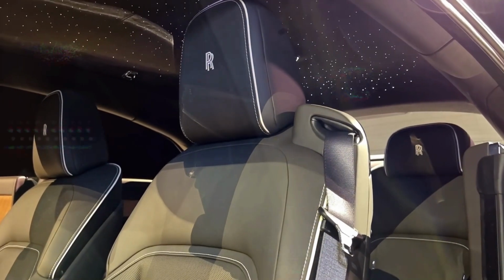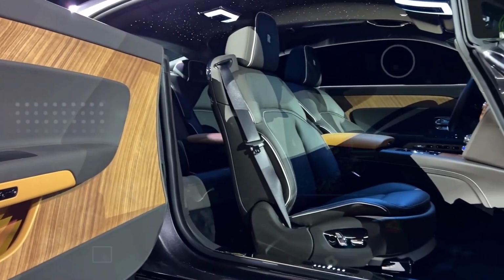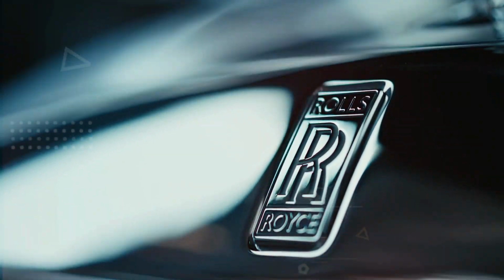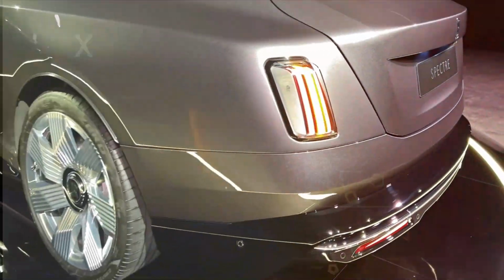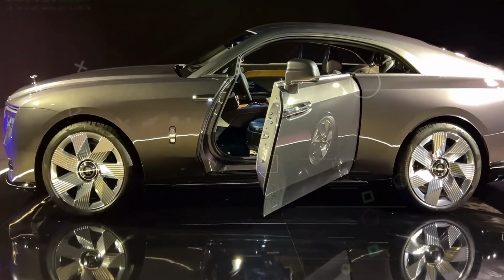Today, I have a very special treat for you. I'm going to review the 2024 Rolls-Royce Spectre, the most expensive, luxurious and powerful electric car ever made. This is not just a car, this is a masterpiece of engineering, design and craftsmanship. This is the ultimate expression of luxury and performance. This is the Rolls-Royce Spectre.